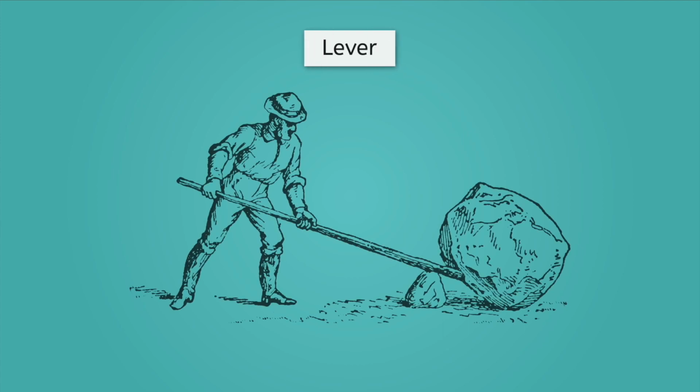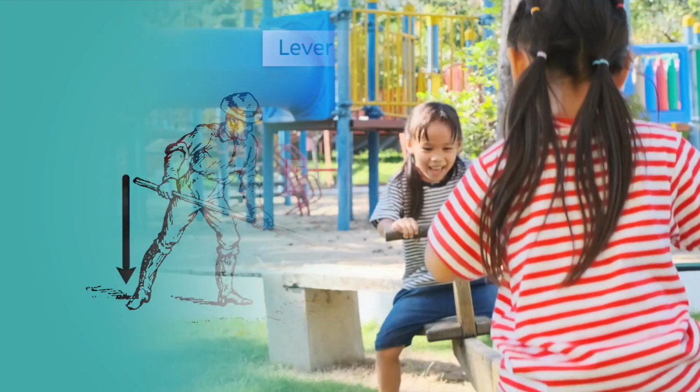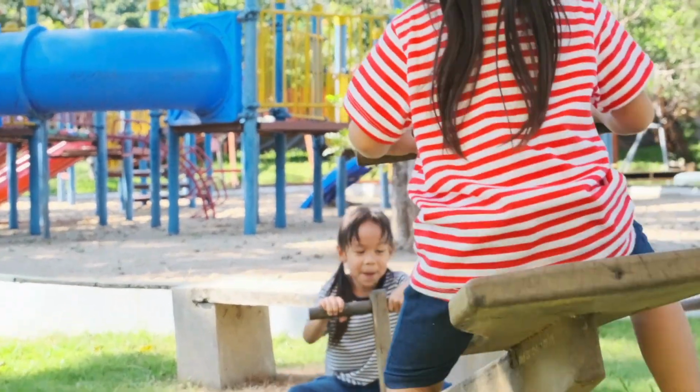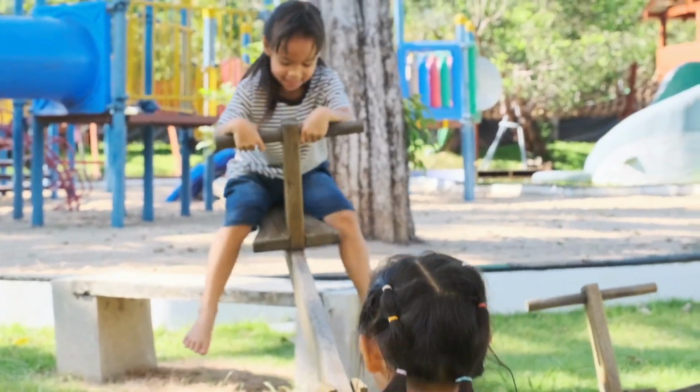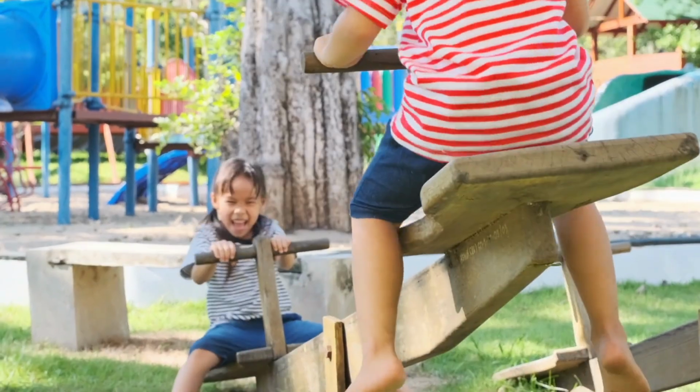One of the oldest types of machines is a lever. This simply consists of a bar that rests on a fulcrum. Putting a downward force on one end results in an upward force on the other. Perhaps the most fun example of a lever is a seesaw. The downward weight on one end sends the passenger on the other end flying upward.